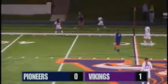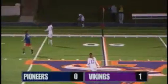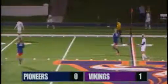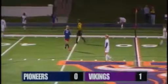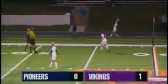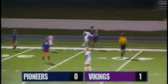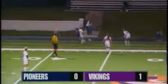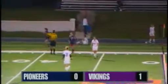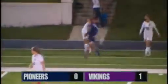So Pioneers will take possession of this one, as they have it on that near sideline at about midfield. Trying to play around. Vikings, nice job defensively, take your time. Knocks that one out of play. Viking throw at midfield. A minute remaining now. They'll throw this one in, and that goes up in the air. Pioneers will take that one away, but Garcia now has it for the Vikings. She goes down once again, and it will be a Viking free kick.